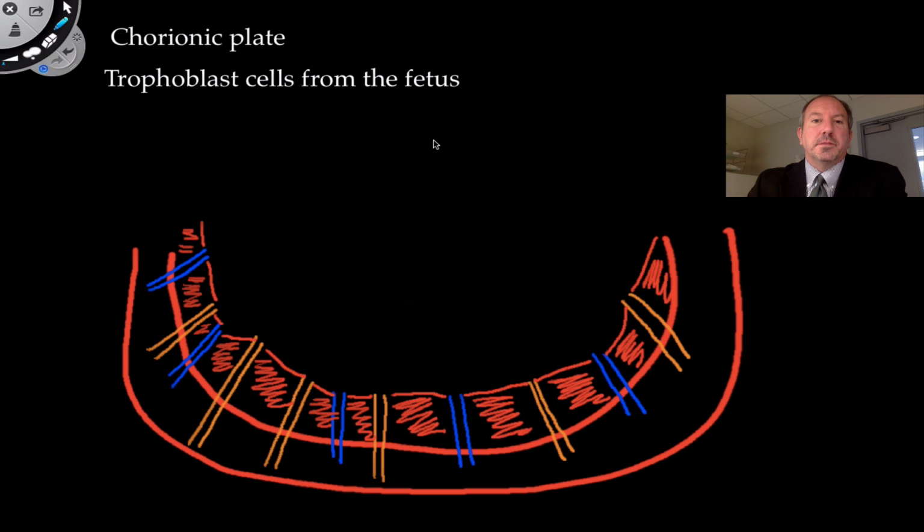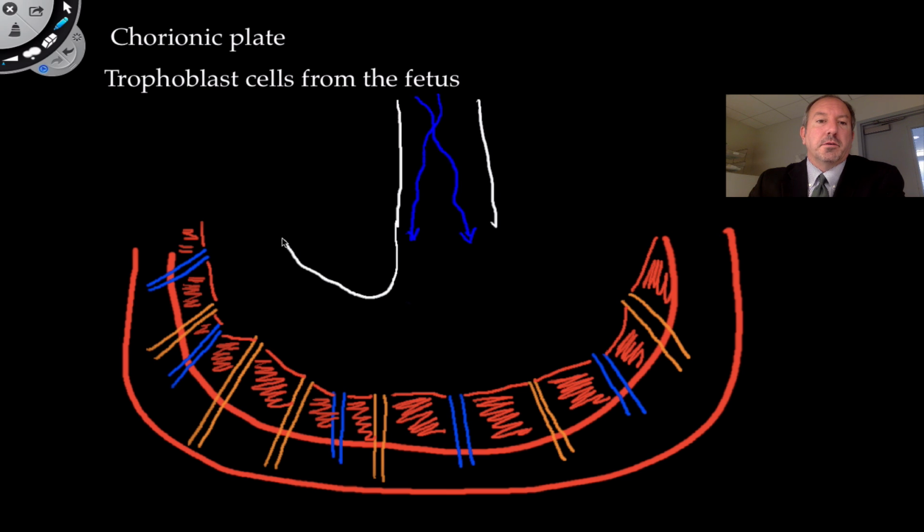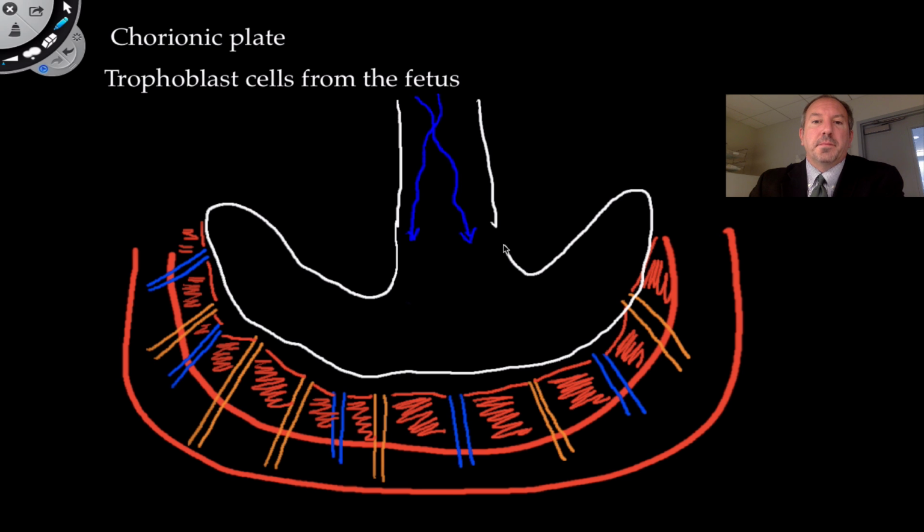Let's go back up here and consider this umbilical cord. The umbilical cord is coming down, so the fetus is up here. If you recall, going away from the baby are these two umbilical arteries, and they're coming down like this. The tissue that I want to discuss here is that this fetal tissue comes around like this from the umbilical cord and forms these blood vessels. And so it's going to interact with the basal plate. It goes like this. This is called the chorionic plate. This is the fetal contribution to the placenta.